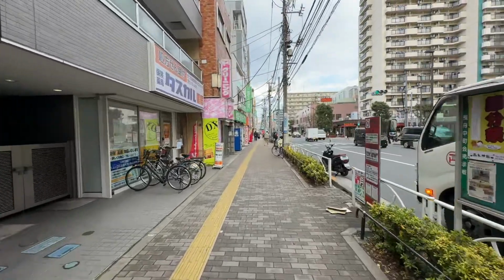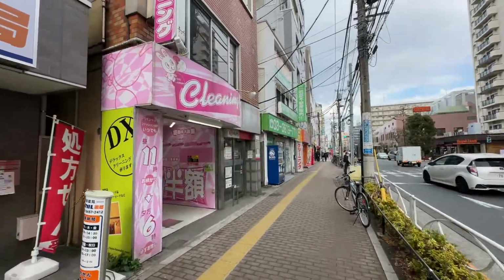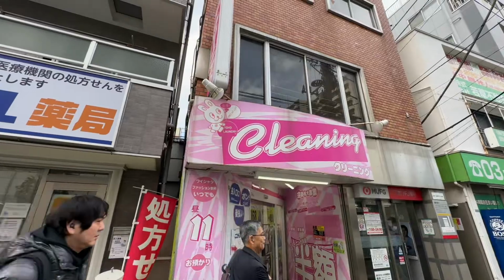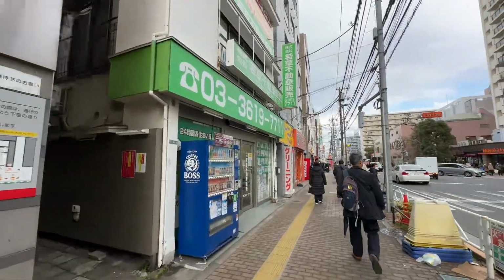Sugamo is a good place as well. I see Zolbright wrote in here. You'll find dry cleaning places. There's so many of them. They just do whatever they can to stick out. Pink would do that. But I've always found that dry cleaning prices in Tokyo were really cheap.